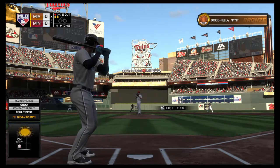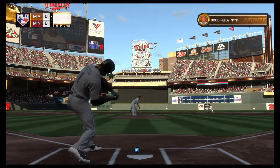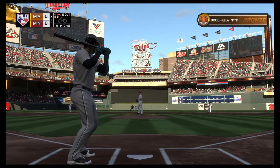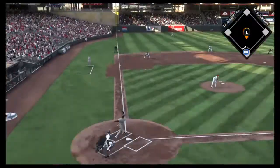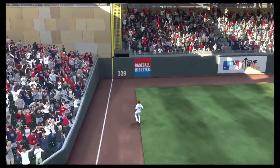Now a swing and a chopper foul right at home plate. And did he go around? No, he did not. Ball 2. Into the windup. Here comes the 2-2 pitch. Hit in the air out to straightaway left field. Chasing after it is Rosario. 1 away.